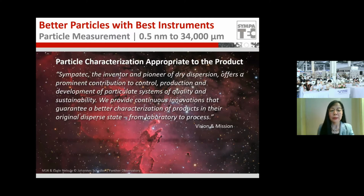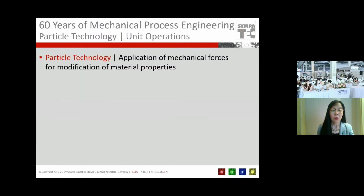We provide continuous innovations that guarantee a better characterization of products in the original dispersion state, from the laboratory to process. We size your particles. What is the origin of Sympatec? It is powder technology or particle technology.